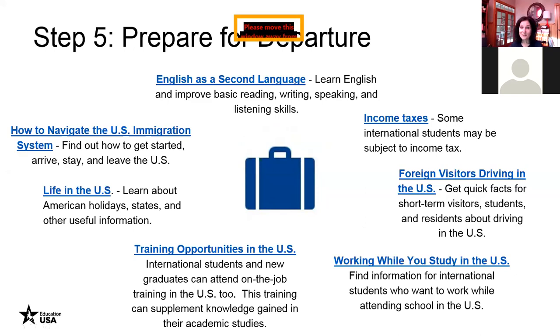And then, of course, comes the time for departure. You need to prepare for your departure. It's not just that you want to pack the night before you leave and jump on a plane, but you really want to take time to prepare for this departure. There are several different things that you need to look into. First, how to navigate the U.S. immigration system. Find out how to get started, what happens when you arrive, how long you can stay, and what is required to leave the U.S.